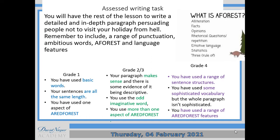So accurate sentences, it's much better to have a shorter paragraph but absolutely accurate than it is to write page after page and it not be able to make sense. Okay, I need you to send this in to me so I can mark this because it's a proper assessment. If there's a reason why you can't do that, can you let me know either in the discussion for this task or sending me a message on Show My Homework or sending me an email so we can have a look at how to help you with that. But I do need this to be handed in.